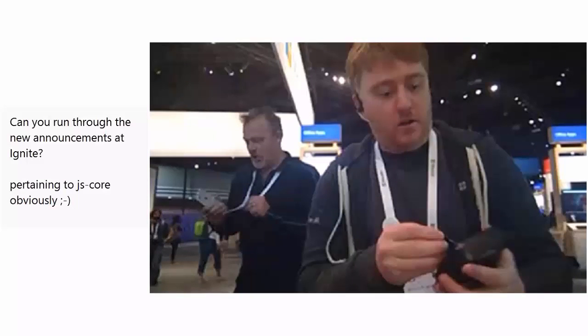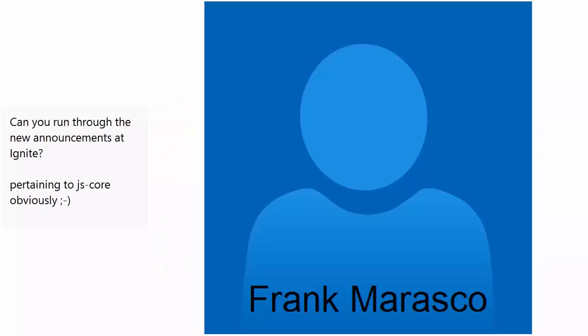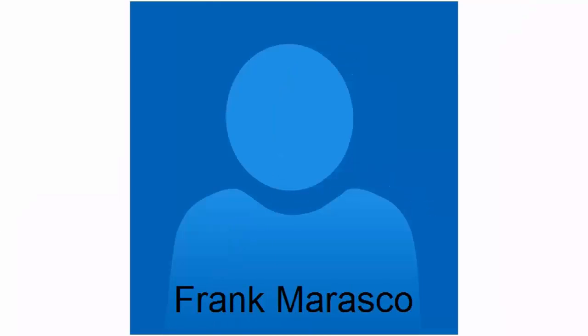But JS Core, obviously. The big announcements around JS Core are that we're starting to get involved a little bit more in the product team. The folks there are seeing the work we've done and some of the value around that. We're not quite an officially supported part of the SharePoint Framework. We're still optional, so you can use JS Core or not as part of the SharePoint Framework. Of course, we encourage you to.